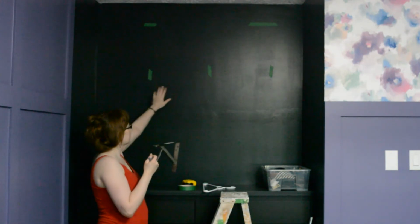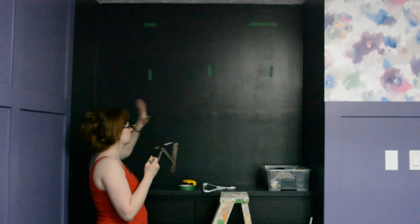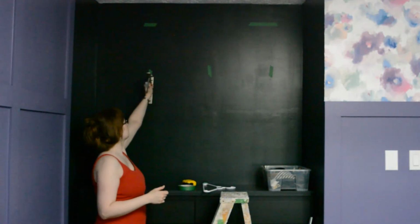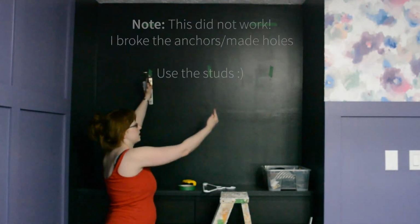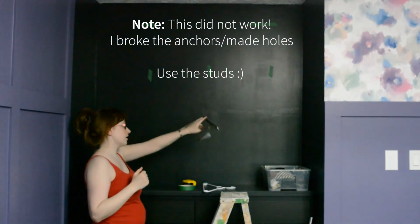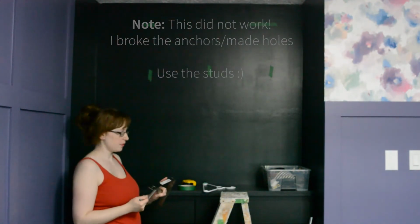Now I've gone ahead and marked my stud lines, and as you can see they're not perfectly centered in the closet, so I'm probably going to use this one and then measure out and make it perfectly even for both of my brackets, and I'm going to use anchors on that side if I don't hit the stud.